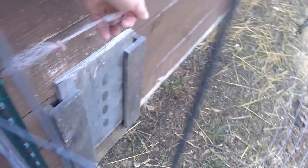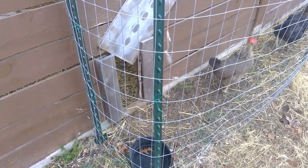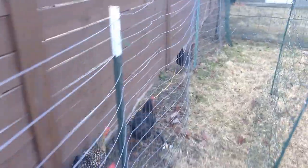Come over here and let the chickens out. See if they still remember the routine. I don't know. Uh-oh. Come on, girls. Come on out. Come on. Anybody left? What about that 4th one? She's a little shy. There they go. Everybody's down the old chute here. Come on. I'm going to have to get me some more chickens.